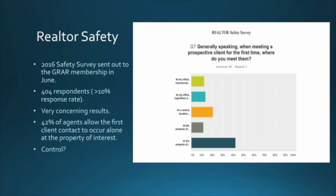This brings up a lot of concerns here. Mainly is the amount of control that we give up by allowing for a lack of identification or confirmation of identification. That puts us at great risk. The other thing to think about too is from a very practical standpoint. Are you wasting your time? Are you showing a house to an individual who may not be qualified to purchase that home, or that may be too much home for them to purchase if they are qualified at some level?